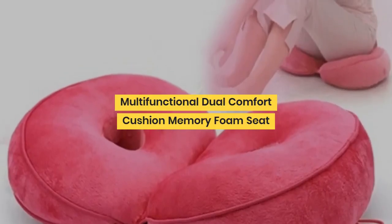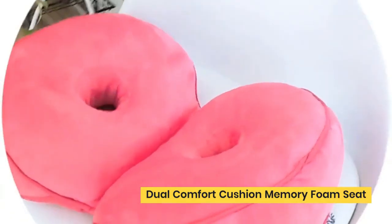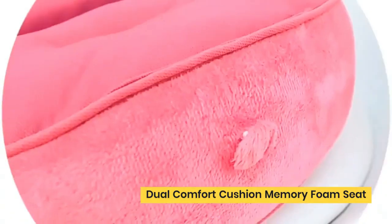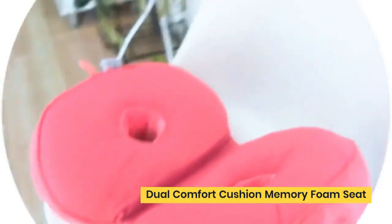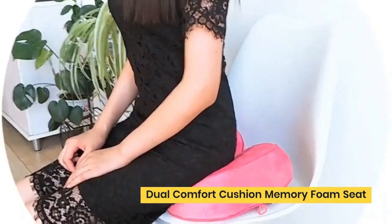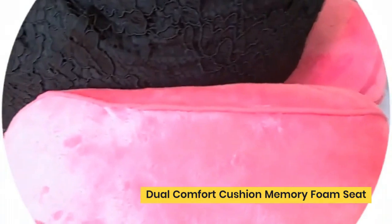Multifunctional dual comfort cushion, memory foam seat, hip lift seat cushion, beautiful butt latex seat cushion, comfy for home. Features. Sitting for great amounts of time, especially with an unsupported pelvis, can cause tons of discomfort. It may result in lower back pain, fatigue, improper sitting posture, and even poor blood circulation.